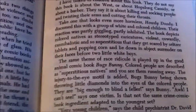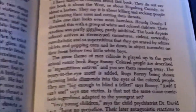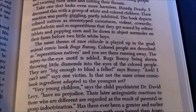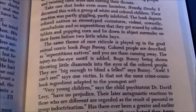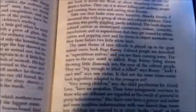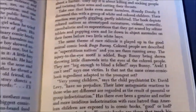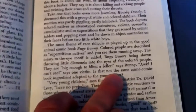And in this particular book, it's talking about race bias. Specifically, race ridicule is played upon the good animal comic book Bugs Bunny. Colored people. Well, I guess in 1954, colored people was a parlance of the times, but still, for someone of his caliber and range of knowledge, today that's not acceptable. Colored people are described as superstitious natives, and you see them running away. The injury to the eye motif that you see in a lot of the ECs, etc., is added. Bugs Bunny being shown throwing little diamonds in the eyes of colored people. They are big enough to blind a feller. And is this not the same crime comic book ingredient adapted to the youngest set?